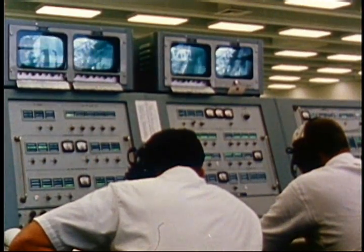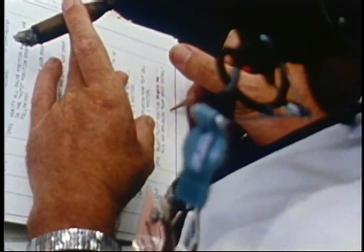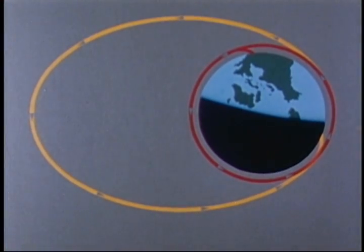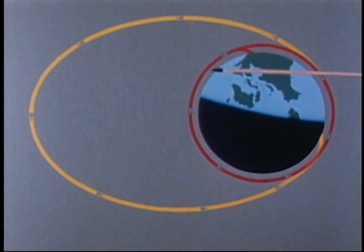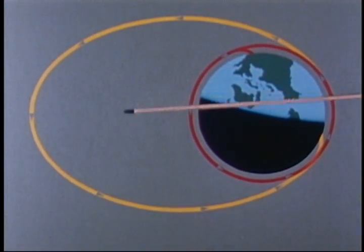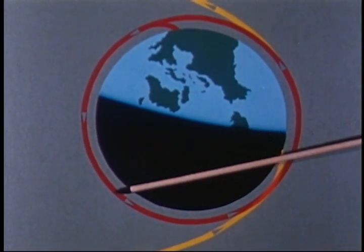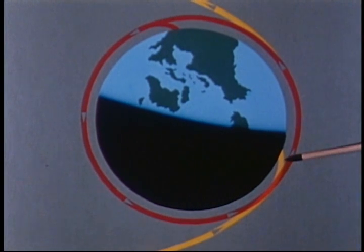The entire space vehicle was to be launched in the first mission, rather than follow the step-by-step approach of earlier programs. A view of the Earth from the North Pole shows the planned course of Apollo. 2 circular orbits and 1 elliptical orbit. In addition to the liftoff from the Kennedy Space Center, the first, second, and third stage burns and insertion into circular orbit.